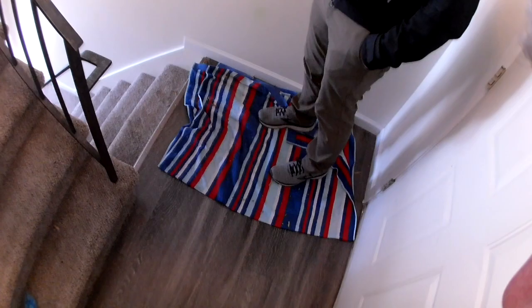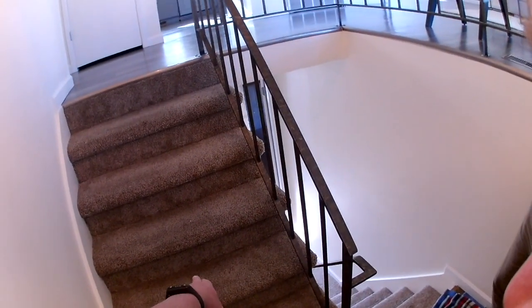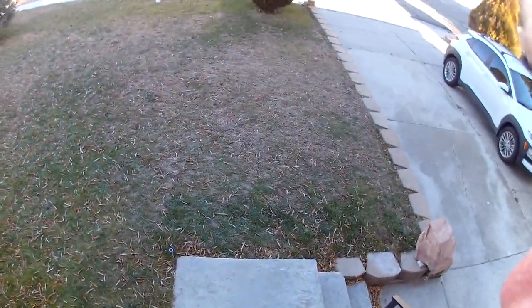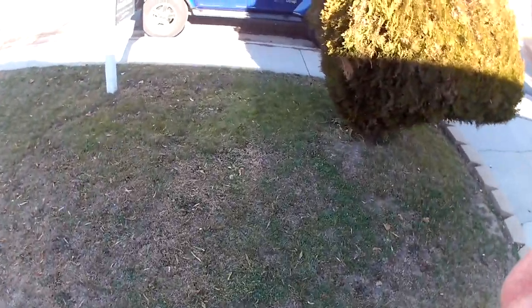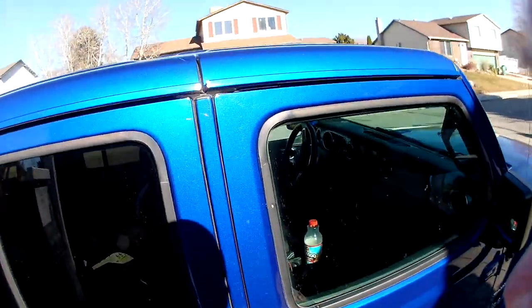So I might have to run out and grab my tape measure, but it looks like we've got a much higher first step than the rest of them. We probably have 7.5, 8 inches on all these and 10 there. Let me grab my... I don't use my tape measure very often, so it's one of the things that goes in here.